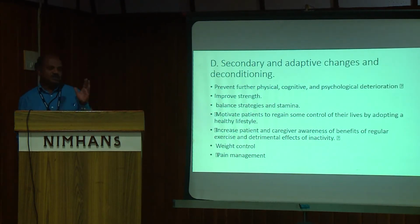As the stage increases, the problem of contracture is a major issue. As I said in the beginning, strength and aerobic exercise has to be continued as much as possible, and strengthening and flexibility exercises will take care of this problem of deconditioning. Also weight reduction, because increasing weight or obesity is an additional risk factor for falls, so we need to work on that as well.